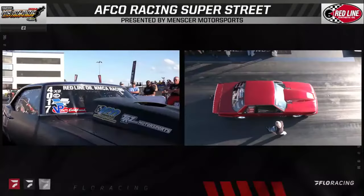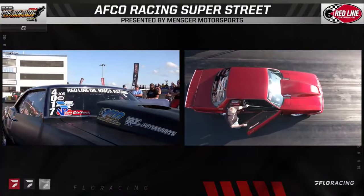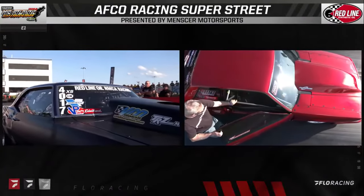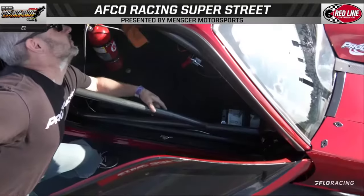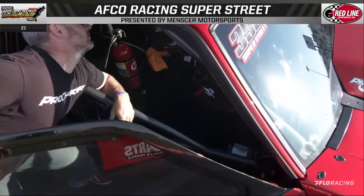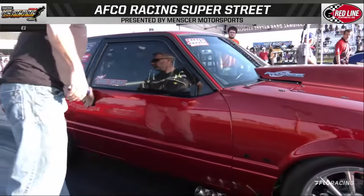Tony Ortz next up on the left-hand side, the 68 Firebird for PER Race Engines. And Dan Wettstein on the right-hand side of La Plata, Maryland. The Essex Motorsports 1990 Mustang for ProCharger, UPR, Atomizer, ATI, Maxima Racing Oils, and Mincer Motorsports. Dan was your number two qualifier.